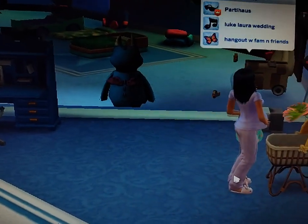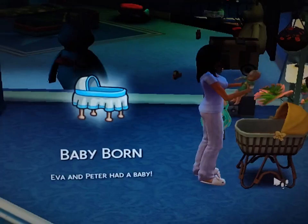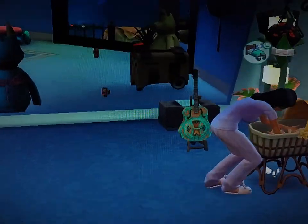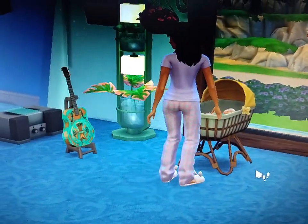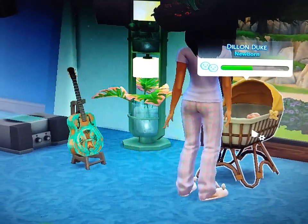Ta-da! Yay! Now they have 3 boys and 4 girls, 2 sets of twin girls. And then we're going to get B to move back in here. She is the live-in nanny. She's been gone for a little while, but we'll get her back here.